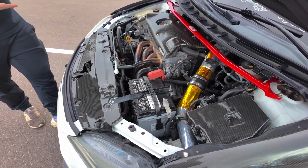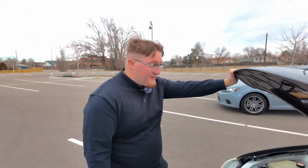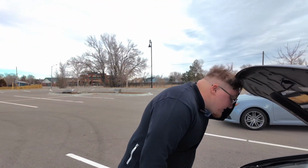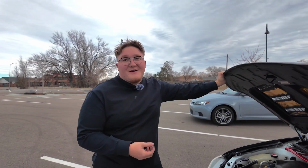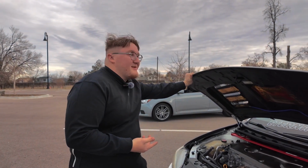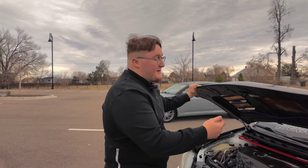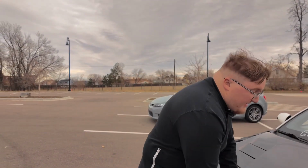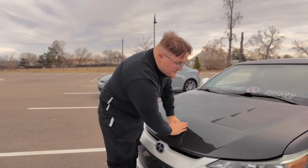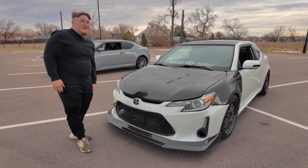We got the Weapon R headers. I don't know if I can recommend them anymore at the price point because they went up to like $1,000. Somewhere down there is a Torque Solutions motor mount for extra pep off the line, and anytime you step on it on the apex of a corner. And then we have an NST lightweight crank pulley. It adds some horsepower. It's never been on a dyno, so I can't actually prove it, but that's what they say.